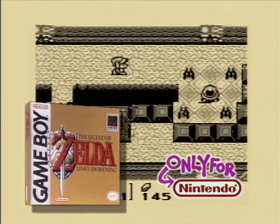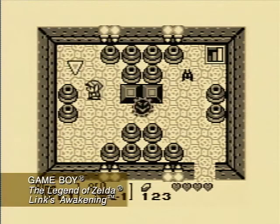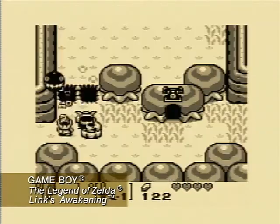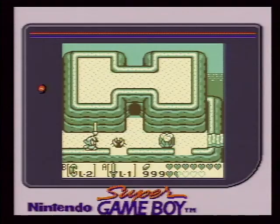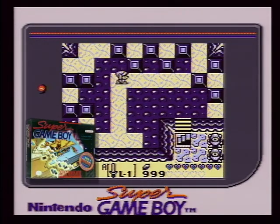As Link, you traverse different and challenging levels in your quest. Find a power bracelet to pick up pots and stones, and the Guardian Acorn to reduce your injuries, if you get past this nasty, that is. Now play your Game Boy games in color on your TV with the Super Game Boy accessory for your Super NES.